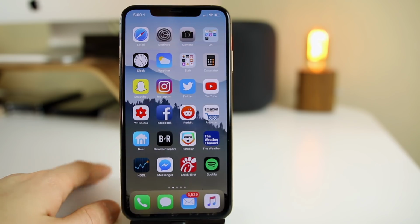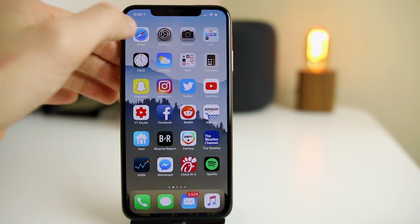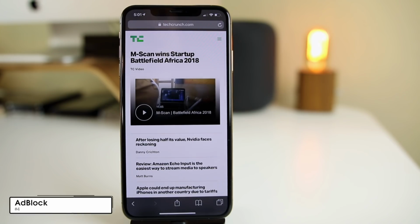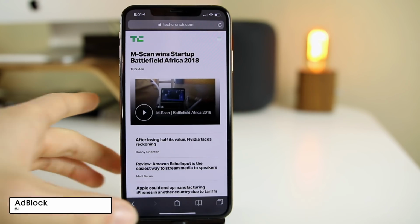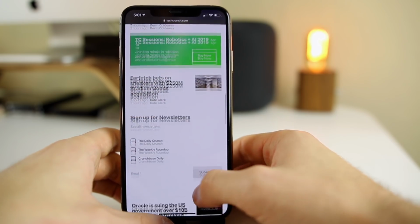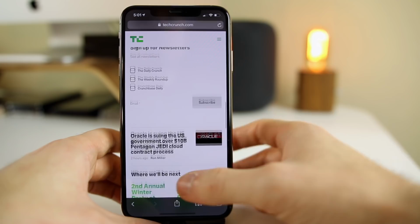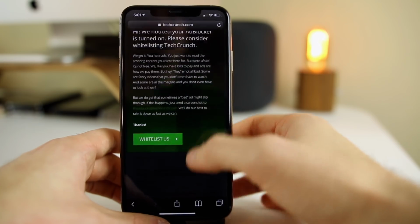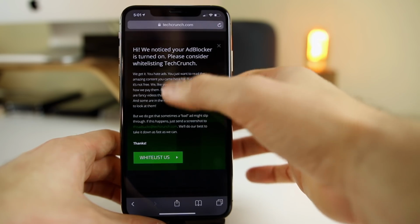And speaking of making your online experience better, the next application is AdBlock. So of course, with AdBlock, you're going to be blocking ads in Safari just to give you a much better experience online. When you go to any website, you're not going to see any of those annoying ads, especially those pop-up ads and those ads that just take up the whole screen. When you go into an article, you're not going to get ads in the middle of that article. You are going to get things like this.